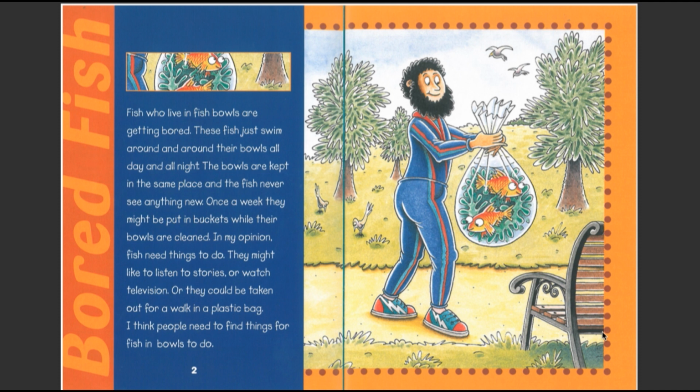So, fish who live in fish bowls are getting bored. These fish just swim around and around their bowls all day and all night. The bowls are kept in the same place and the fish never see anything new. Once a week they might be put in buckets while their bowls are cleaned.